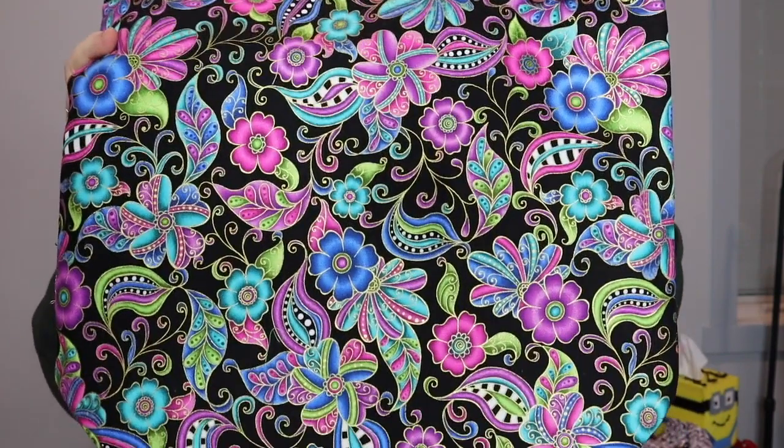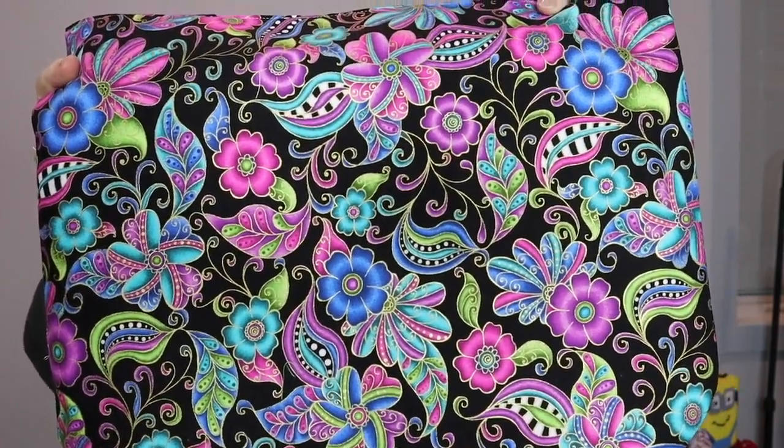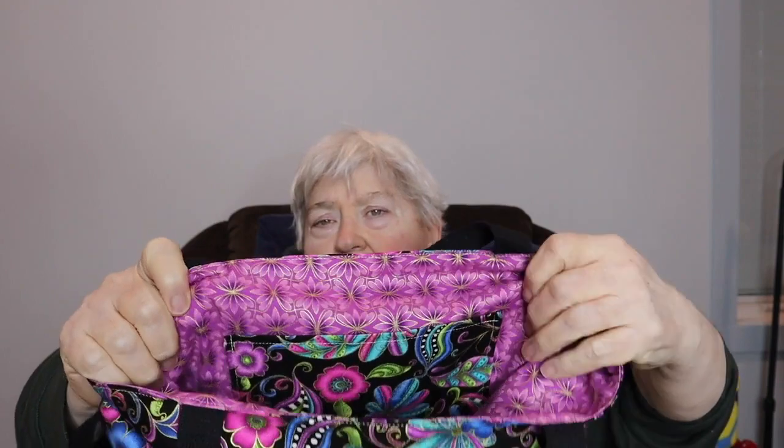But this first one, I've always called it flower paisleys, and I know it's not really a paisley, but the flowers are so unique, and you get a little bit of a paisley design in there with it. It's a tote bag. The interior has a purplish mauve color. And of course, you've got the pocket for scissors and those kind of things.